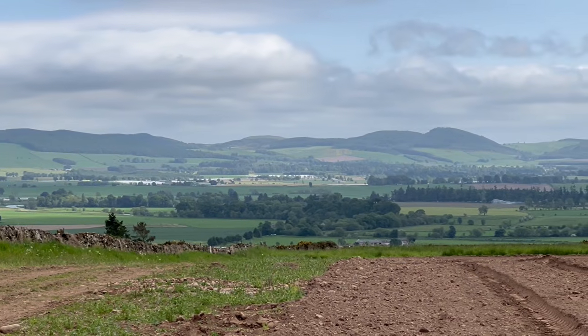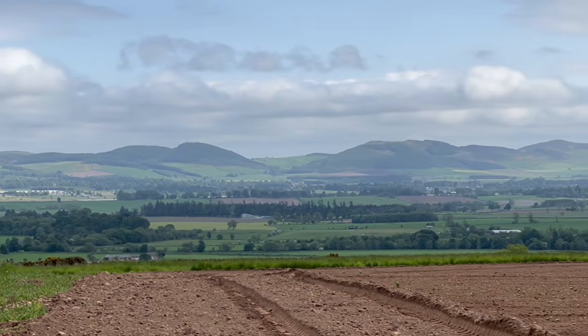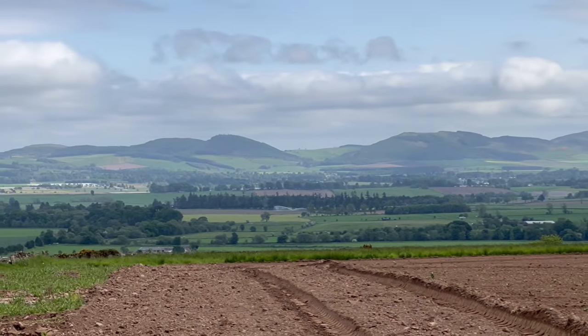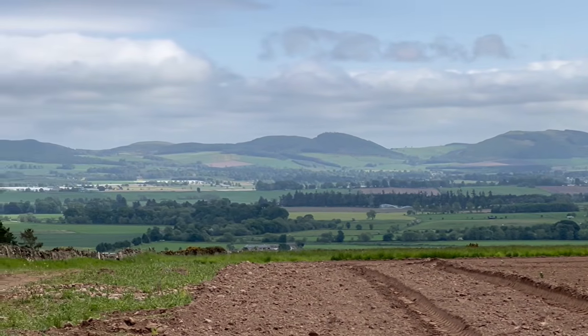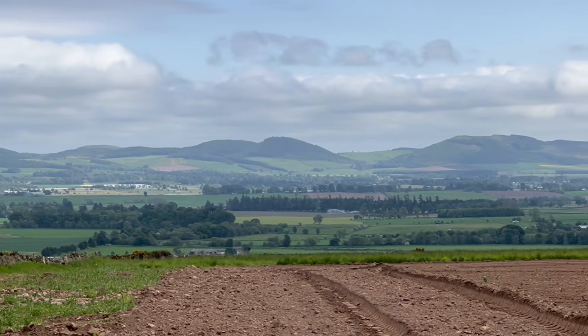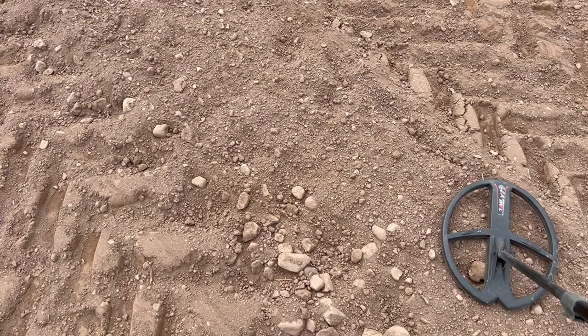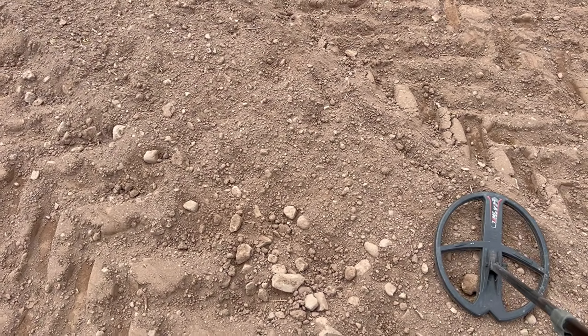Look at that for a view. It's not often I can show you the view, but look at that. That is stunning. A glorious Scottish day on the fields of Perthshire. I'm detecting on the way back to the car, got about 300 metres to go, it might take me a while.